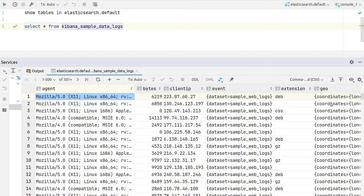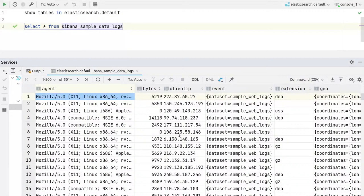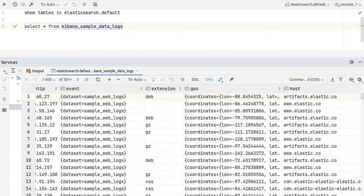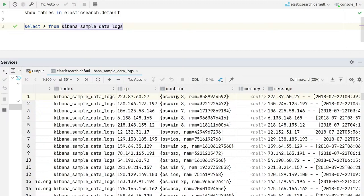So it will just be a simple table scan, just pull all of the rows and pull more if necessary. It will represent everything in a tabular format. So this is a string field agent, this is bytes, client IP, and some will be sub-documents. For example, an event is actually, as you can see, a row that has one additional field in it. And there are even more fields like the geo field that are more complex, or the machine OS, RAM, and obviously I can just query machine.os and machine.ram.